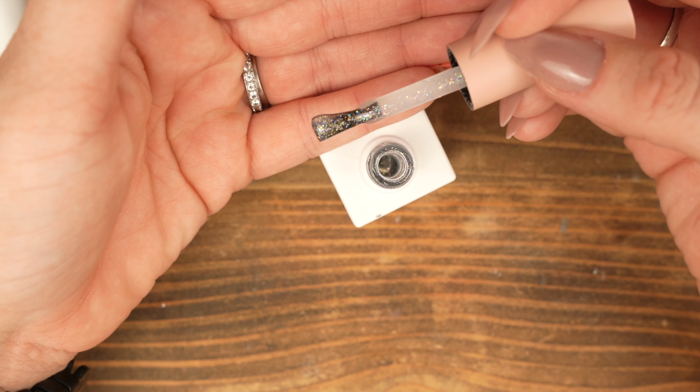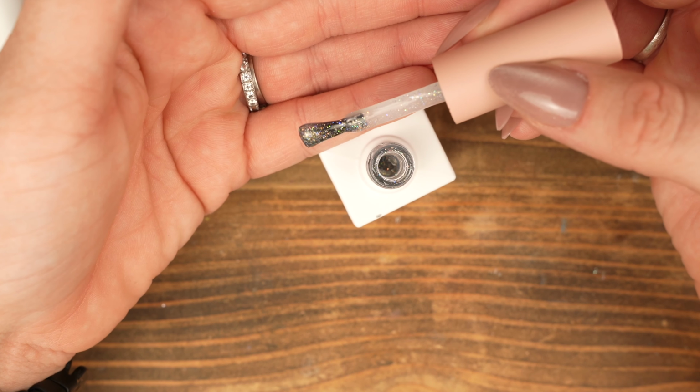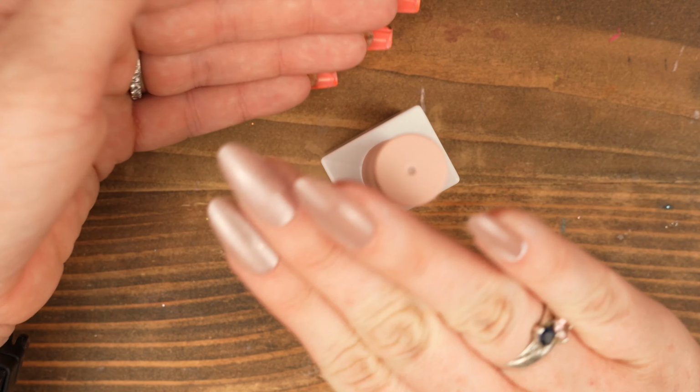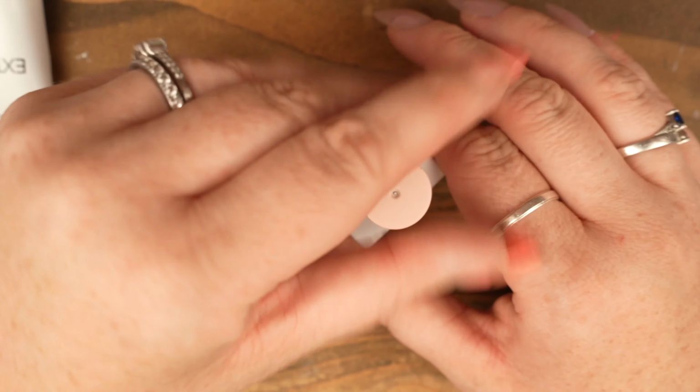Right there. Oh God. If you can see the glitter, it's just beautiful. It would go gorgeously on top of these cat eye nails. And in case you're wondering what those are, they're from BG Art Box. And stay tuned for that video because it's coming soon.